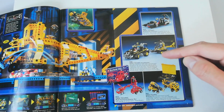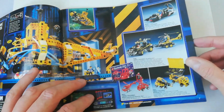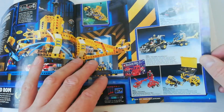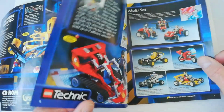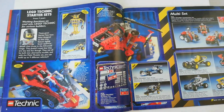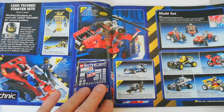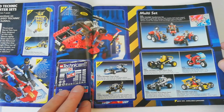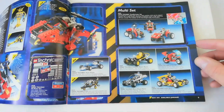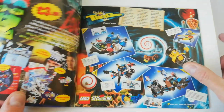And then some smaller sets. This looks quite good. And some more sort of universal sets as well. And like I say, it was a time when they were trying out all different things for the CD-ROMs with some of these. Lots and lots of different sets. They were releasing a heck of a lot of different sets at this time. Some nicer small sets here. So the Technic stuff actually looks pretty good.